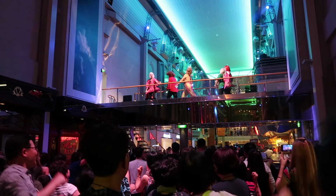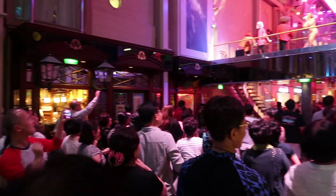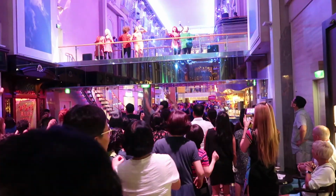Put your hands up in the air and party all night. Almost every night, there is a huge dance party at different areas of the ship that serve as a great finale for the day.